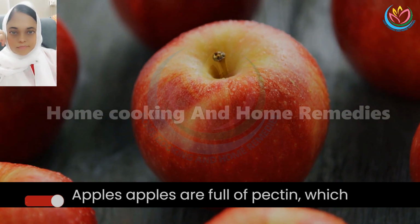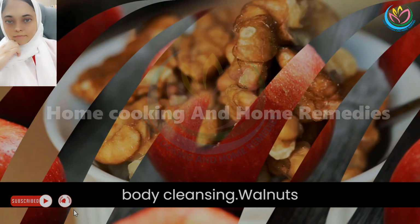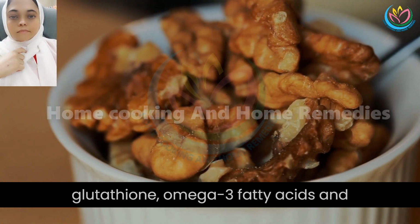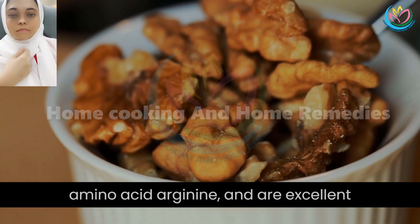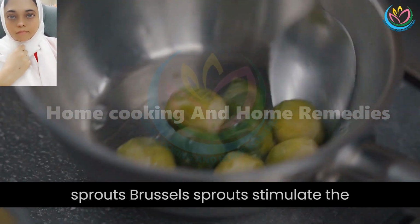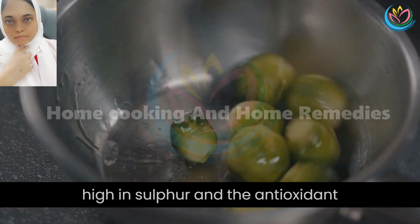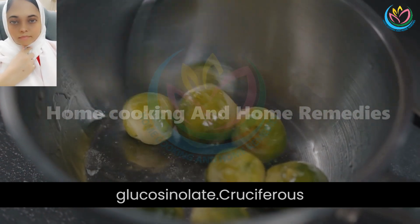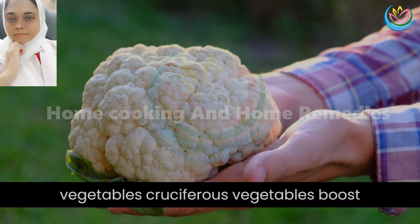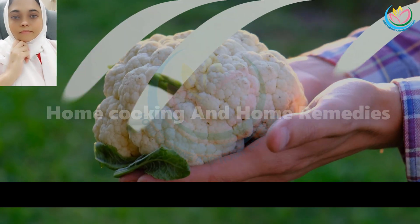Apples. Apples are full of pectin, which is vital for liver detox and general body cleansing. Walnuts. Walnuts are another rich source of glutathione, omega-3 fatty acids, and the amino acid arginine, and are excellent for the health of the liver. Brussels sprouts. Brussels sprouts stimulate the detoxification of the liver as they are high in sulfur and the antioxidant glucosinolate. Cruciferous vegetables. Cruciferous vegetables boost the production of enzymes and glucosinolate that help liver detox.